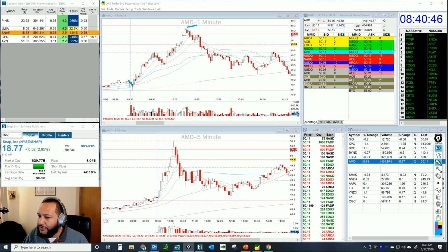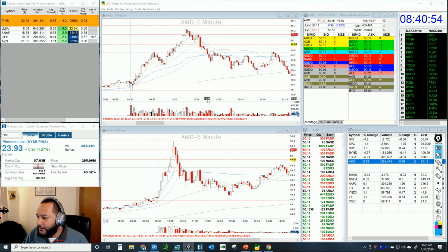I remember some of you guys were in the room. We were discussing, is it going to get to 50 around this area here? It did just that, broke out nicely above this 49.93 and hit that 50.30. So again, just a beautiful trade. I'm glad you guys were able to take advantage of that.